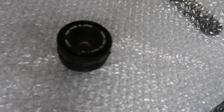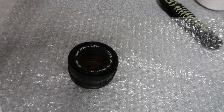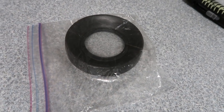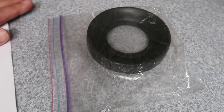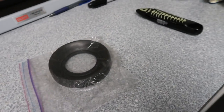Package four is this Canon lens. This is an f1.8 50mm FD. $39.25 plus shipping, going to Canada. Number five, going to Louisville, Kentucky, is a Mamiya collapsible rubber lens hood shade. $15.21. Ship it.